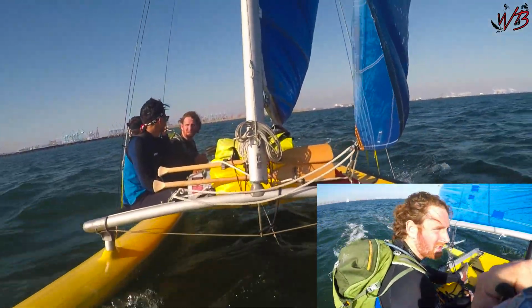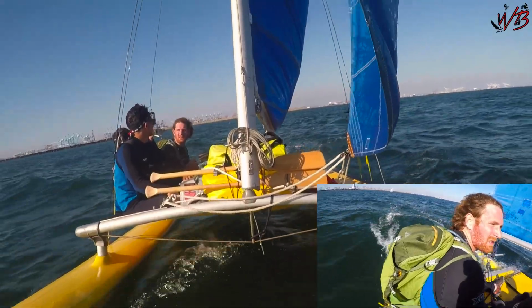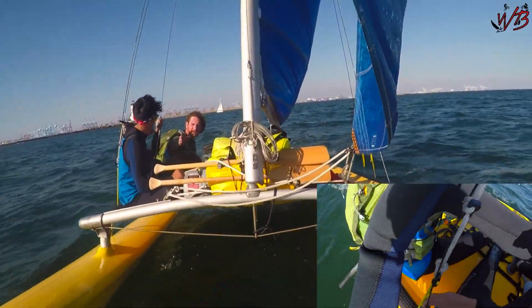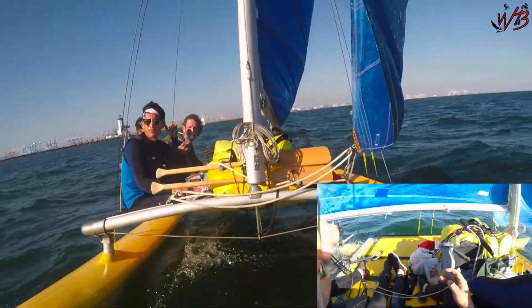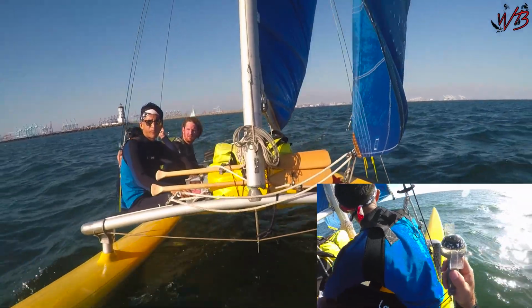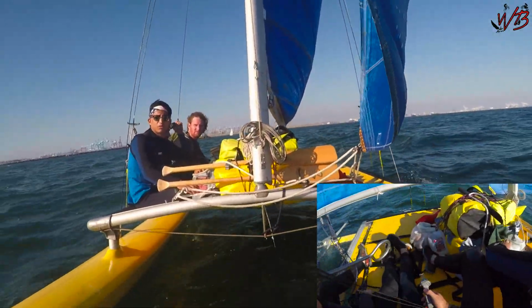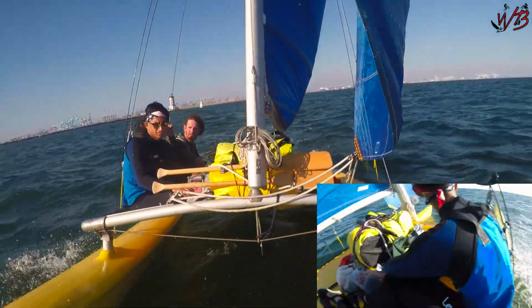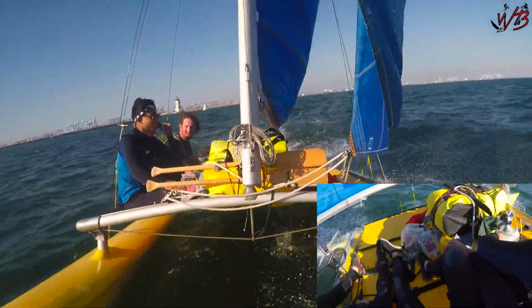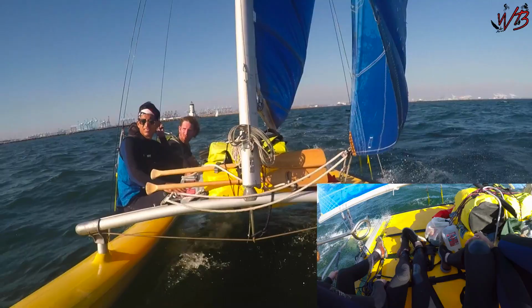Out a little way so that the wind starts to change direction. Can you take the compass and find out which point along the island is 210 degrees? Give me a bearing to shoot for. But it's further right. It's south of Two Harbors, which is that low point.